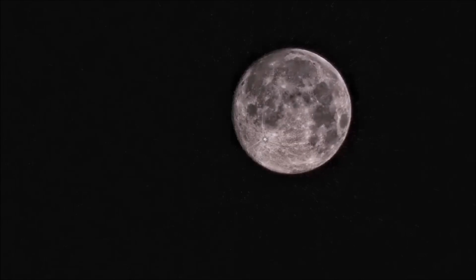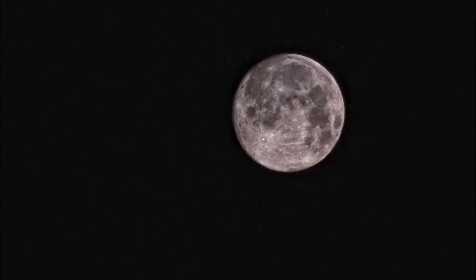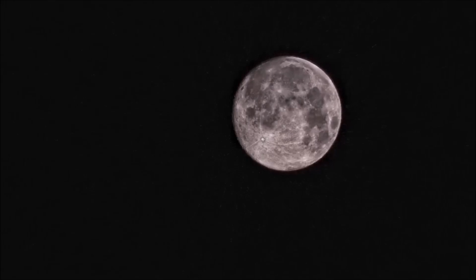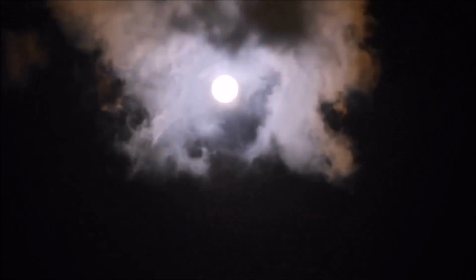However, recent studies and discoveries have confirmed the presence and quantity of water on the Moon. Initially, it was thought that water on the Moon existed only in isolated pockets of ice, but further research has shown that water molecules are more widespread across the lunar surface.